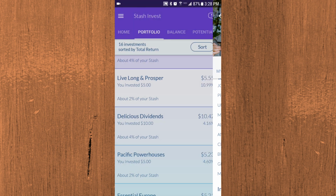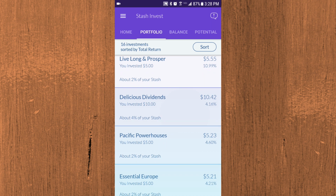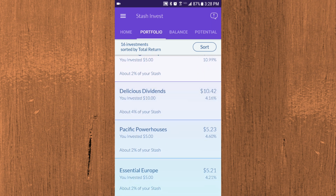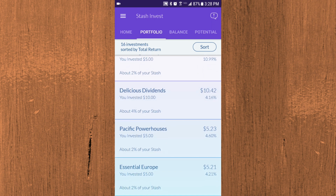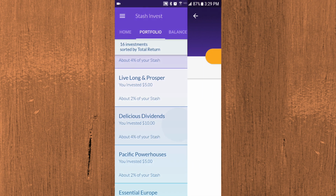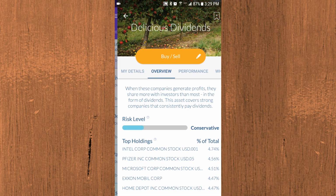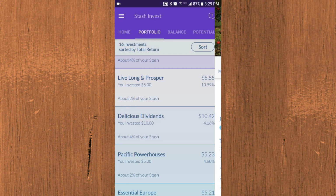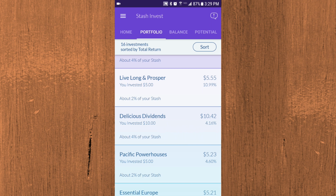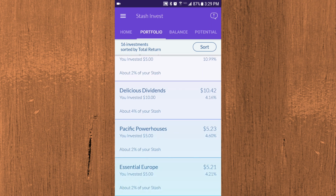So beneath that, we have Delicious Dividends. This is companies that focus on dividends. I've invested 4% of my Stash portfolio into this, $10. It's only made about a 4.16% return. But again, with dividend ETFs and stocks, you're more in those for the dividends they pay, and I'll show you those coming up. As you can see, this ETF, Delicious Dividends, focuses on companies that share more with their investors in the form of dividends. This ETF covers strong companies that consistently pay dividends. So there may not be so much growth in here, but they're going to give you a solid either monthly or quarterly dividend to your Stash account.